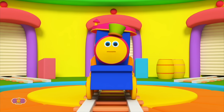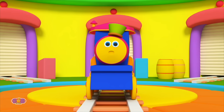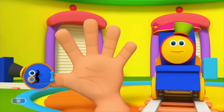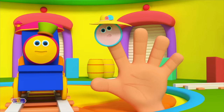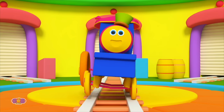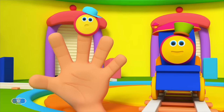Wasn't that fun? Let's check the fingers one more time. Daddy train, where are you? Here I am, how do you do? Here's the second finger, it's mommy train. Mommy train, where are you? Here I am, how do you do? The third finger is brother train. Brother train, where are you? Here I am, how do you do?